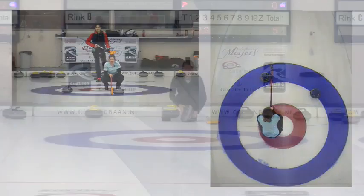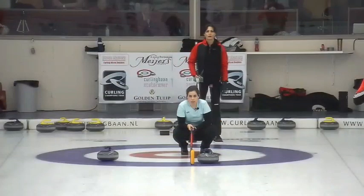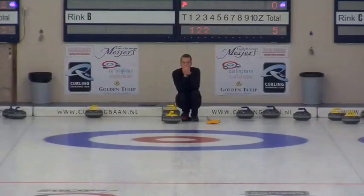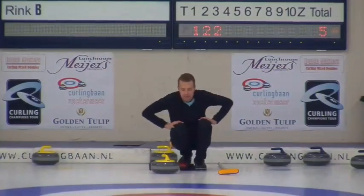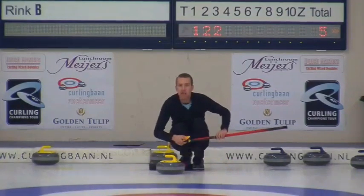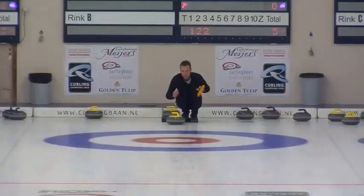Could I have just a touch more? So, he's going to play another double here. Do we think this will be as straight as over there? If you throw like a peel, then I think we should be fine. Okay, I'll throw it hard. Give me edge of the rock. Even if you just take that one out, that's fine.